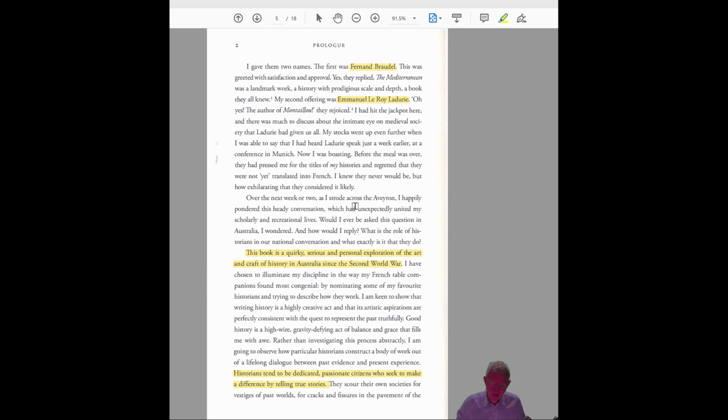Now, you can be marking through like that, but I am not a napalm marker. You know, you don't do that sort of thing. It's useless. It doesn't help you when you return to a reading.